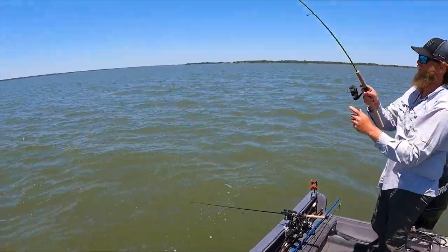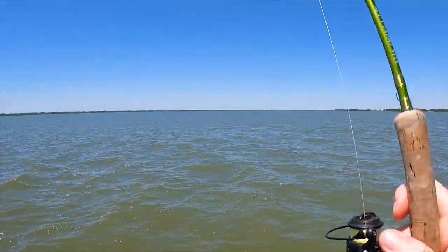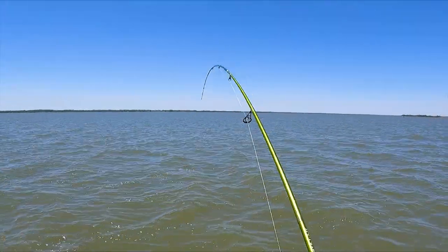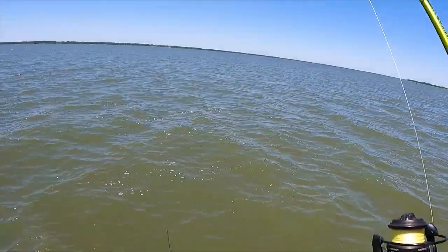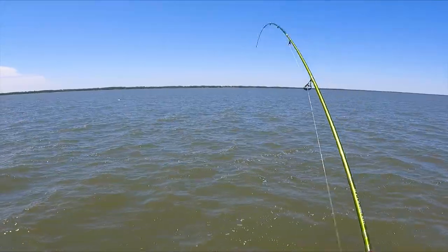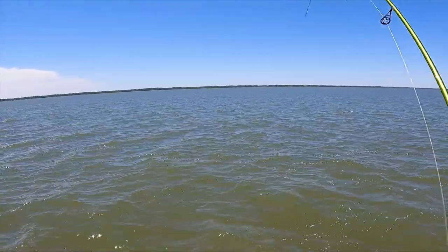That's not a white perch. You want to get it? I don't want him. It's on a crappie rod. You got to fight. Light tackle. This is the 8-foot crappie rod. And that is not a crappie, I don't think. No, that's definitely not a white perch either. Oh, coming at me. He's coming up high in the water, Colin.